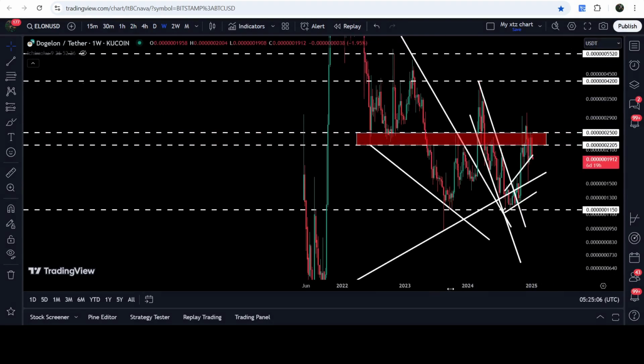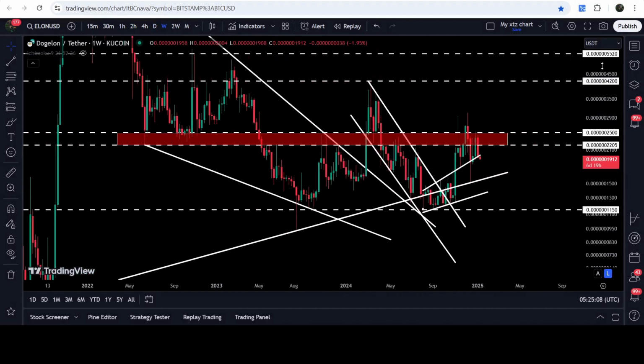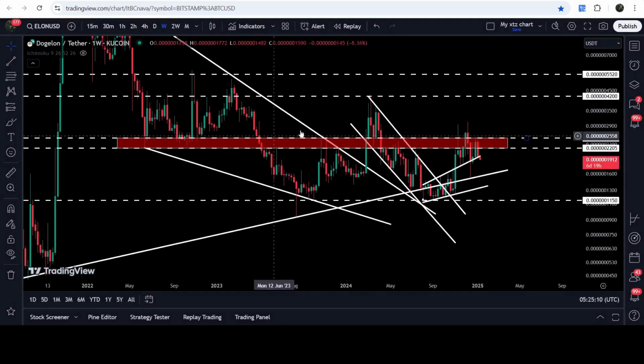If we take a look at the weekly time frame chart, then you can see that this 4200 was previously breaking other resistance here for a few weeks, and resistance here and resistance here as well.